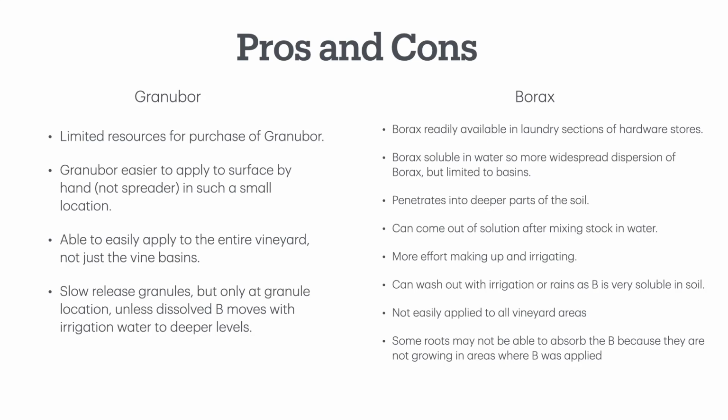There's definitely more effort in applying the boron in this manner as borax and then having to irrigate it in further afterwards. One disadvantage also is that the borax can wash out with the irrigation or rains, as boron is very soluble in the soil, thus removing the boron away from your vineyard. And in my case, as I applied this borax just to the vine basins, it's not easily applied to all the vineyard areas, and therefore some of the roots may not be able to absorb the boron because they are not growing in areas where the boron was applied.